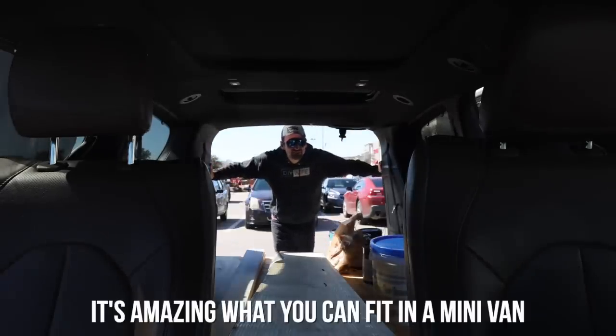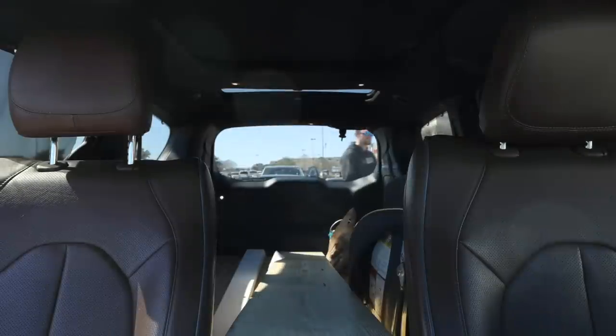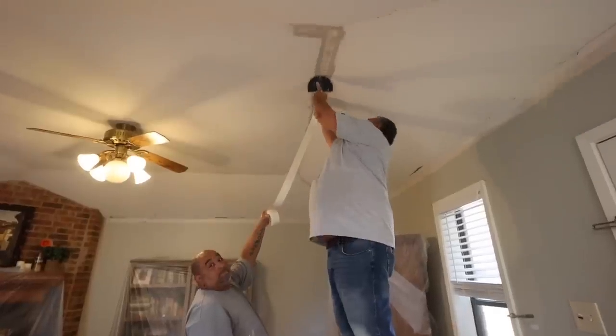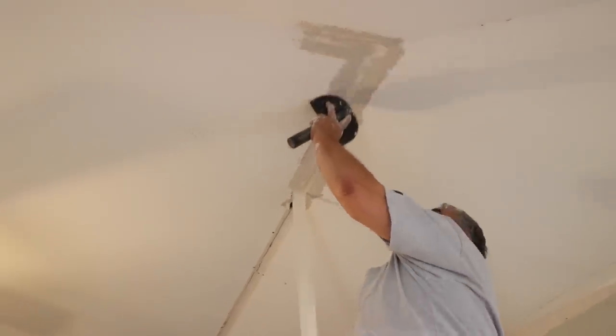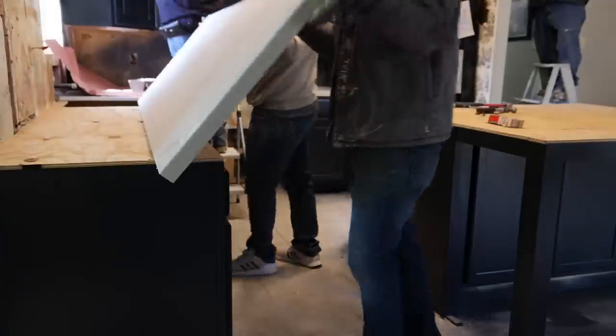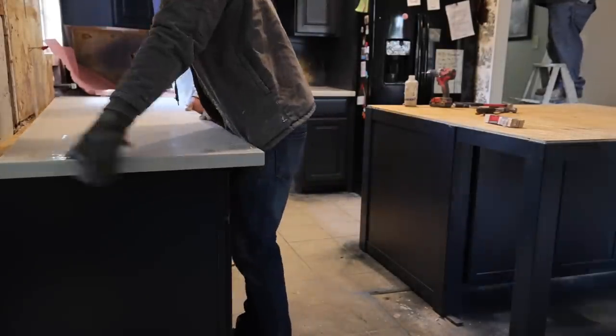It's amazing what you can fit in a minivan. Back at the house, there was a lot going on. Our drywall guys were making a lot of repairs, and really exciting, countertops were finally being installed.